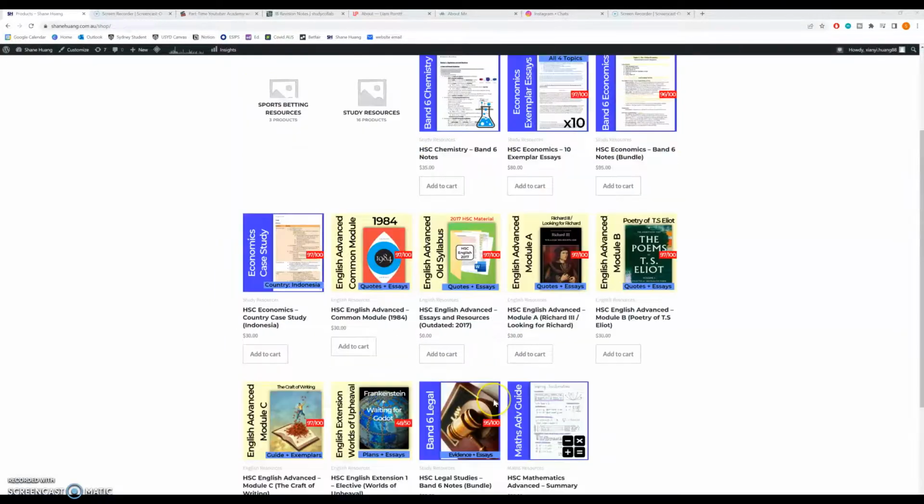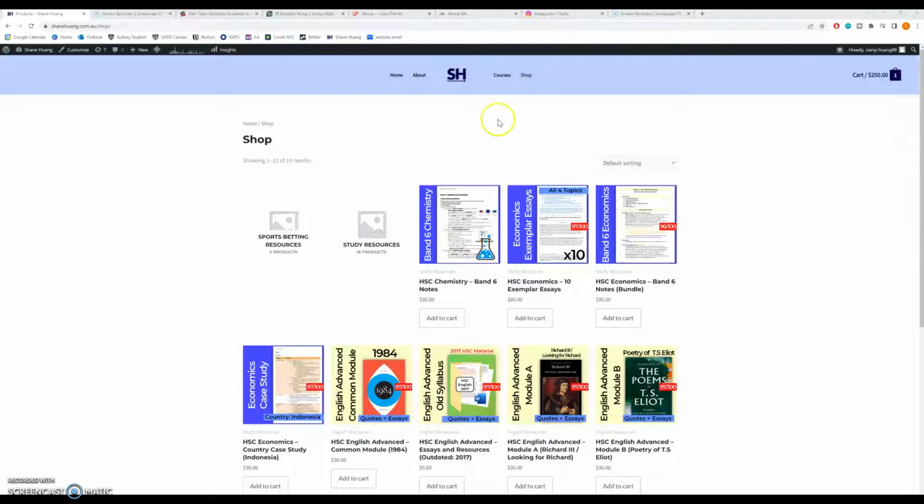Ideally I'd like to also have a search function, so like search for your product here or something like that, and also a sort. So right now the sports betting resources and the study resources are right next to each other as the first 2 items. Ideally I'd like to have them somewhere here on the top.